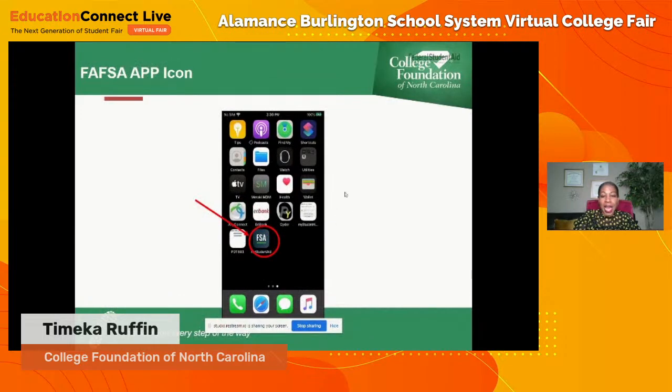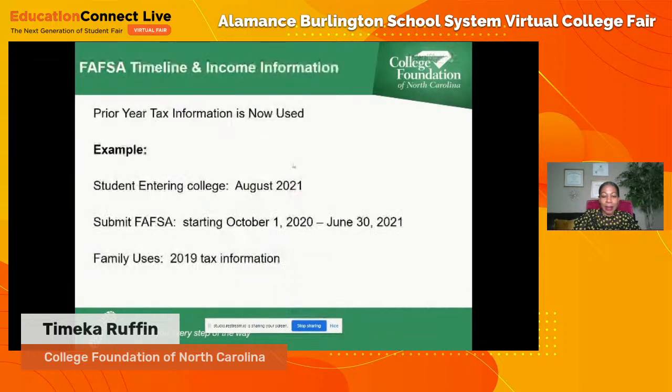Also wanted you to be able to see what the app looks like because, remember I said that was a downloadable app. If you go to your app store, you'll see My Student Aid, and it should look like this. You just download the app, and you can fill out the form completely through the app on your phone. How cool is that now?